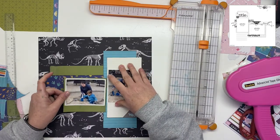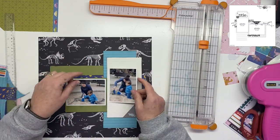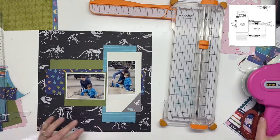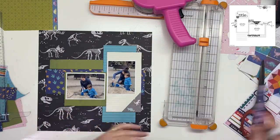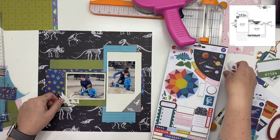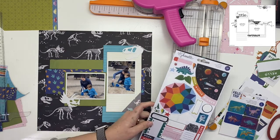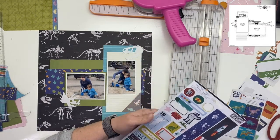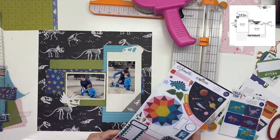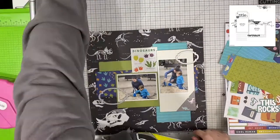So I'm using scraps out of the scrap bin of Shamel papers rather than cutting into any of the 12x12 stuff that I have right now, basically because if I can use the scraps, I'd rather use those up first and save the full sheets. Oh, that's so funny. That little dinosaur in the bottom corner, when I put the skull down, it looks like it's part of the dinosaur that is on the black paper. I didn't even realize that until right this second, but it's not going to stay like that.